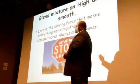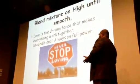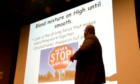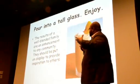What really drives everything is love. Love is always on full power. That's what keeps everything moving together, and it pulls the entire family together. Never stop loving. That's what makes that smoothie smooth.